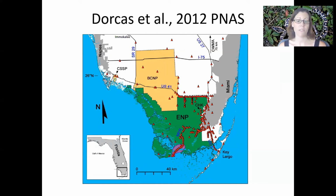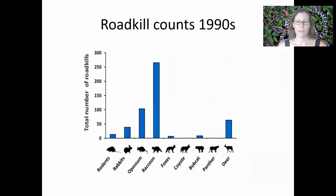So first they had an older roadkill survey that was done in the early 1990s. And in this survey, the roadkill counts were based on over 6,000 kilometers of road that was driven between 1993 and 1999. And based on that, they had, say, 250 plus raccoons that were found, lots of rodents, rabbits, possum, foxes, coyotes, bobcats, panthers, and deer that had been hit by cars. The coyote and panther are non-zero numbers, but close enough to zero that they're hard to see on here. So 6,000 kilometers of road driven in the 1990s.